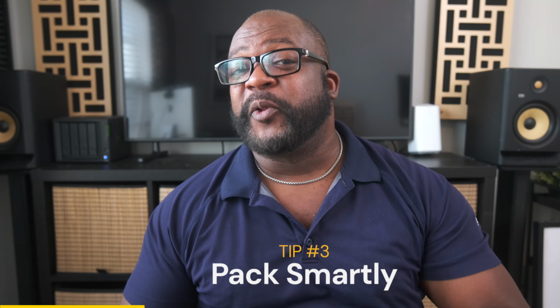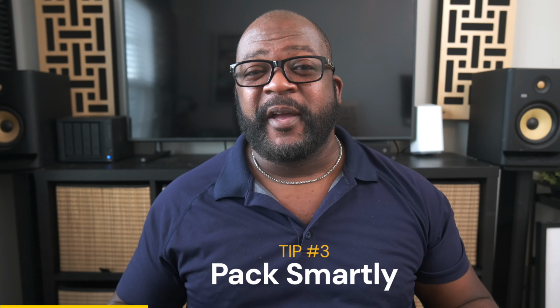All right, here's tip number 3. You're going to want to pack smart by bringing those essentials. You know you got to have sunscreen, you got to bring your swimwear, and of course, some formal attire for elegant nights. But one point about that, formal is not necessarily a tux and a formal dress ball gown for a lady. It's just maybe a nice sports coat and slacks or suit.